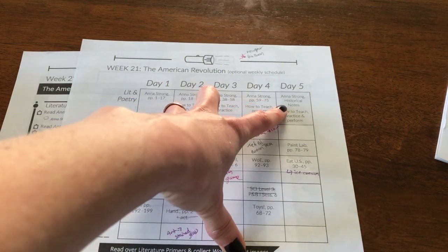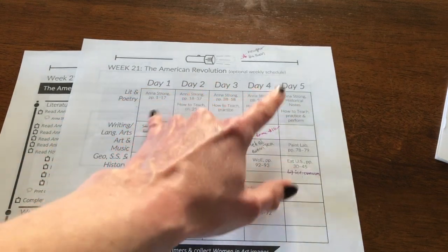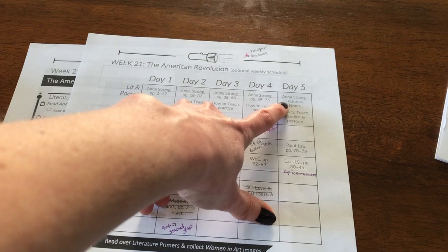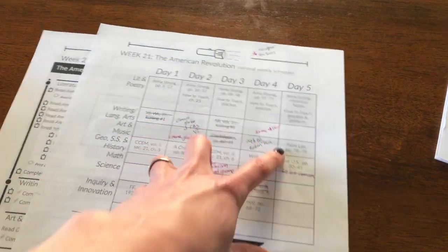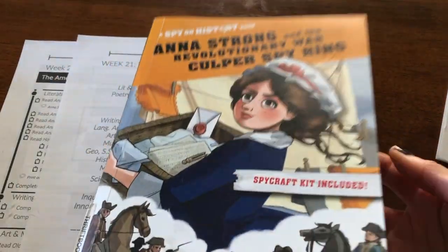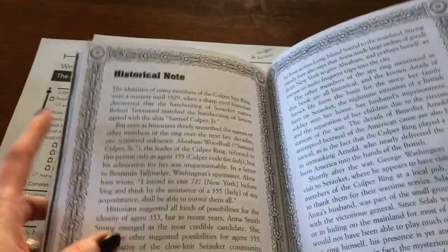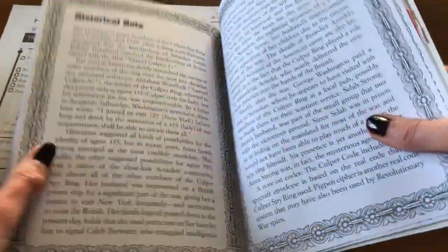Friday, again, it looks like we will be doing historical notes, so we're not actually doing a reading, so we probably finish the book here. So we'll finish the activities that go with that. We will do the paint lab if we didn't do it over there. So this was the read aloud we'd be doing this coming week, so we're going to finish this in a week. It does have some little activities to go with it, like you have to solve some mysteries in it. So we'll be going over the historical notes on Friday, which is pretty quick.